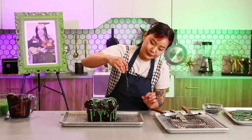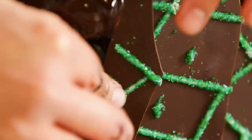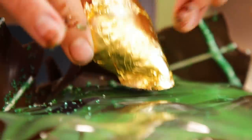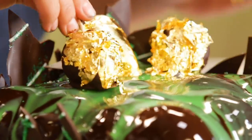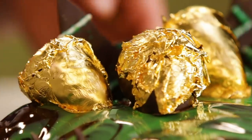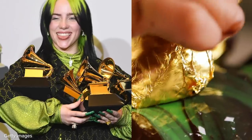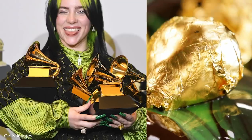So now we're just gonna use our chocolate and kind of build up our accents. This is like a spooky gingerbread house. And I'm gonna move around to placing the gold strawberries. So I'm kind of trying to emulate how she has all of the Grammys together. And she's actually got one that's like on its own. So let's do that here.